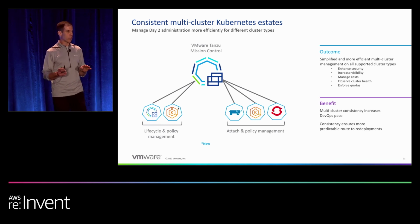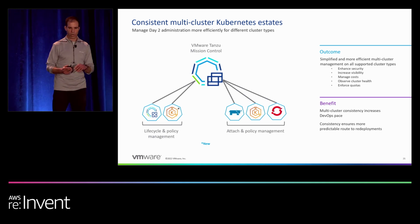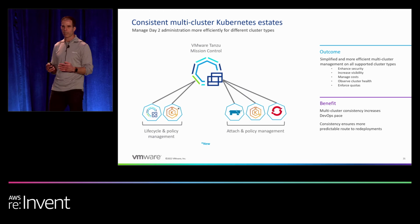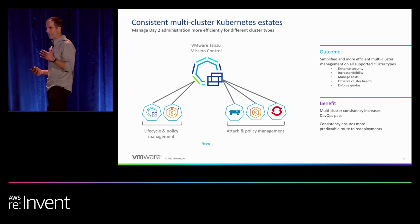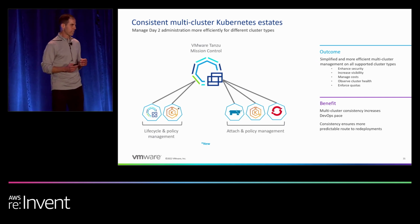Either method that you utilize, you get those same benefits, those same streamlined day two operations that I mentioned before. So you get increased security, better visibility, better resource utilization, and cost optimization. So the outcome really is more streamlined and more consistent deployments.